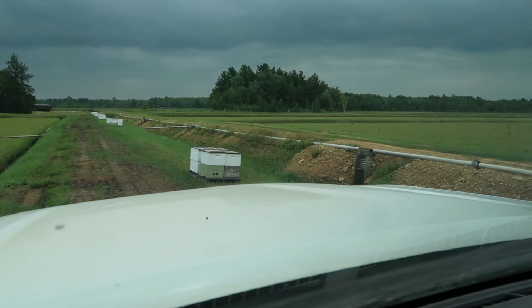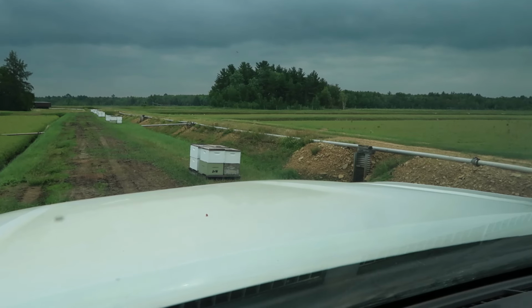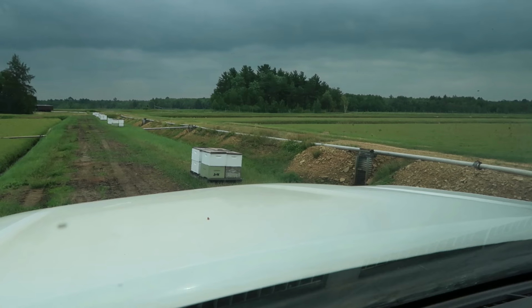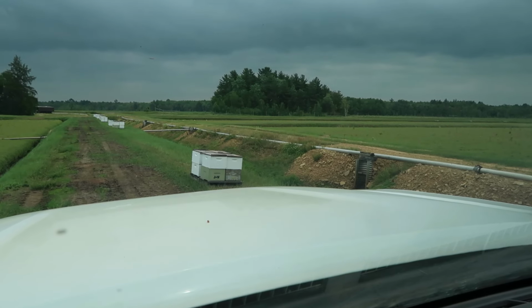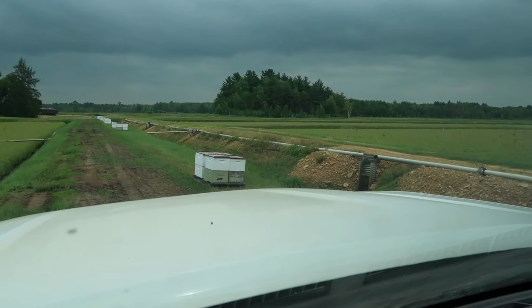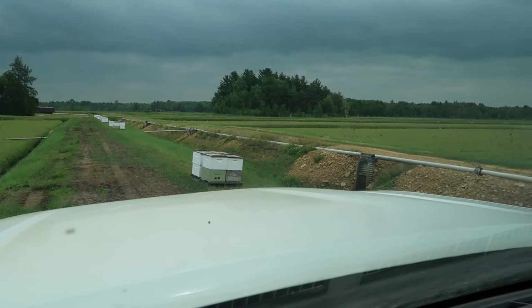It's not the type of hive that you just walk up to. At least I don't. I mean, some people are like bee whisperers or something and they just aren't concerned about it, but I don't really want to get stung. So I check these out from the truck with the windows closed.